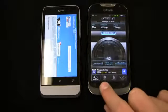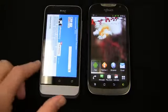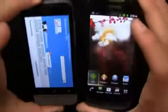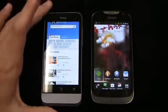And then there's an HSPA Plus speed test that I wanted to run in the background while we were talking about it. Much more coverage to come on PhoneDog.com with both of these devices. Keep it locked on the site. Forgive my laryngitis or whatever's happening to my voice today.